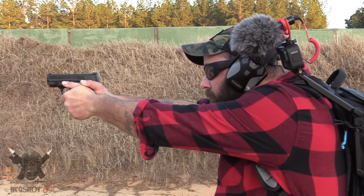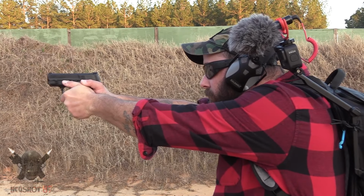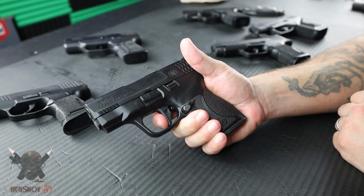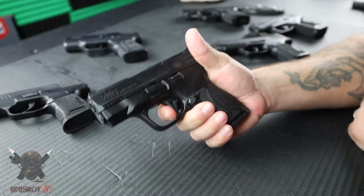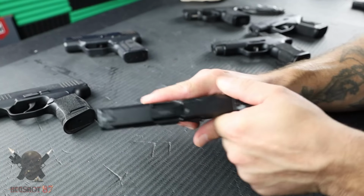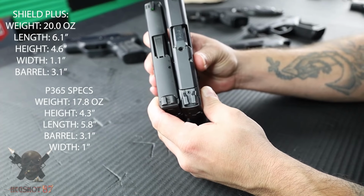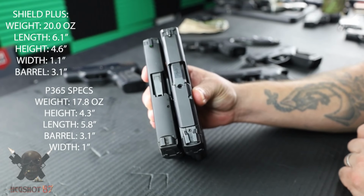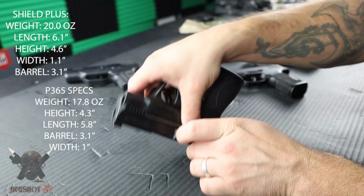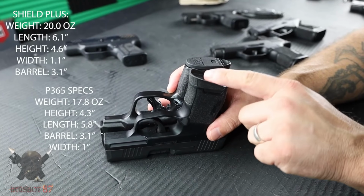But what makes this one really special, not only the increased capacity, the grip texturing is better, but also the trigger on the Shield Plus now is way better than what it ever was on any of the original Shields before it. So this one is really great. And if we look at the size comparison between these two, you have the P365 on the left, you have the Shield Plus on the right. The Shield is just a little bit bigger, pretty much all the way around. Let's put them on their backs here really quick. I don't have the flush baseplate magazine.